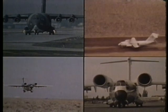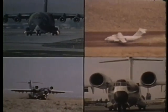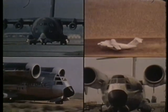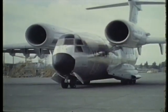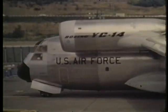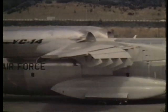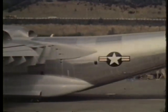Systems Command has been looking at future transport aircraft for battlefield support operations from short, unprepared forward landing strips. Two prototypes were considered. The YC-14 prototype maximizes its lift capability by mounting two engines above and forward of the wing's leading edges.